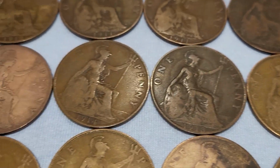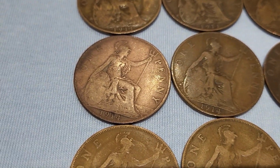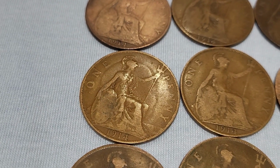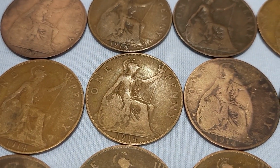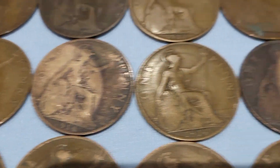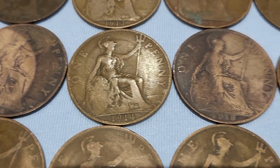Coins from 1911 to 1912 can retail from about 50p to over £45, depending on their grade and condition. A 1912 penny with a Heaton mint can range from about £2 to over £210, depending on its grade, condition, desirability, and demand.